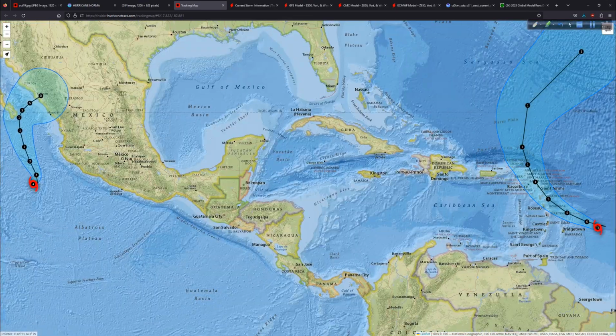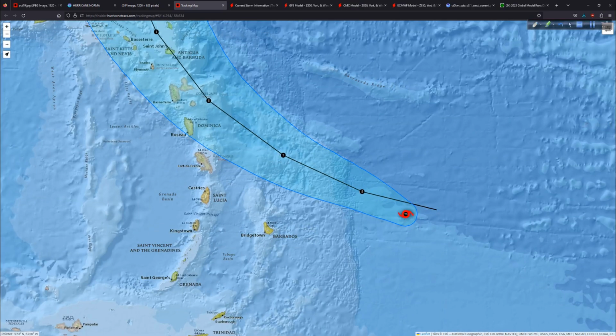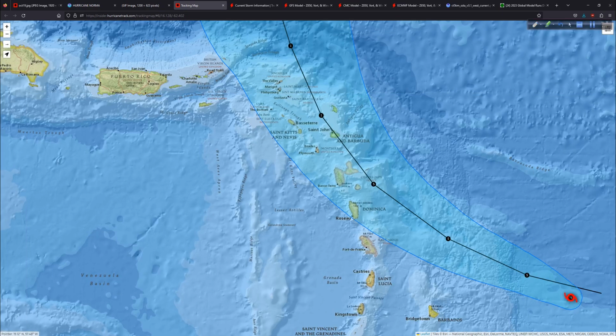Elsewhere, let's scooch the map over and let's take a look at Tammy. Also interesting that it seems to be well south and west of the track, and that could have some pretty big implications if it's moving along the southern end of the envelope here. And time will only tell. It's still disorganized, and disorganized systems tend to be a little bit more fickle in the way their centers move around and whatnot. So we don't want to read too much into it, but it is interesting that it is also south and west of the forecast track.